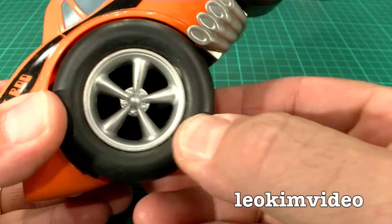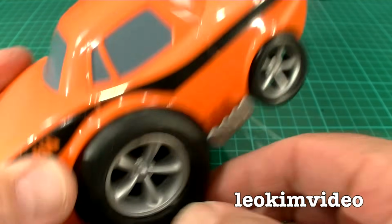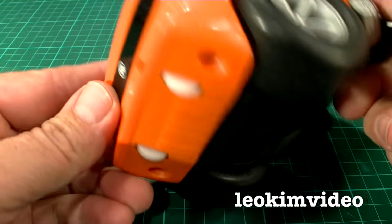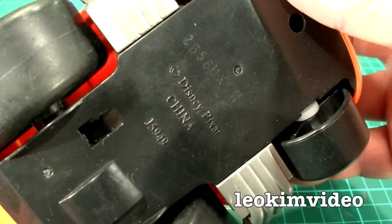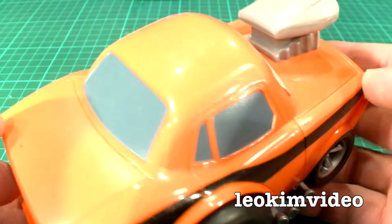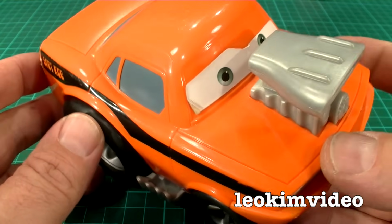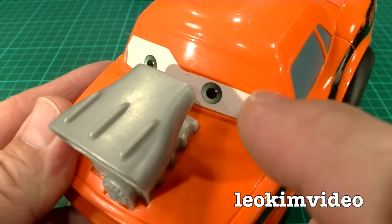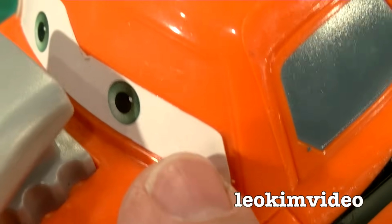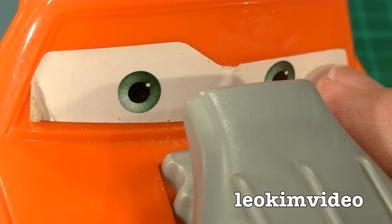What I should have pointed out in the other one, but I will point out this one, it's got nice, soft rubber tyres, and you need that for the traction to do that takeoff. It's got the wheels here. Underneath, it just says Disney Pixar China. I'm not surprised, but I don't know the name of this character, but I have a feeling he's one of the bad guys, and you know what I say that is because it's got green eyes. I might be wrong, but have you noticed on Disney films the evil characters always have green eyes?